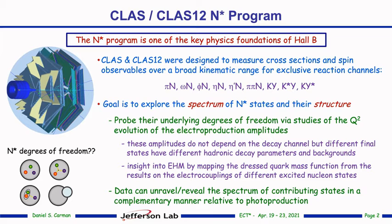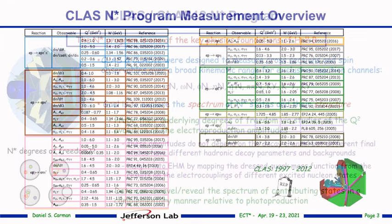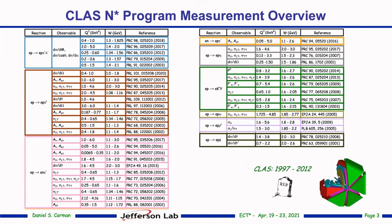As I said, CLAS had a very long program. In fact, we took data in the range from 1997 to 2012. We decommissioned the spectrometer in 2012, and we were off the air for several years while we removed the old equipment and installed CLAS12. CLAS12 began taking data in 2018. So I'll say a few words on that.